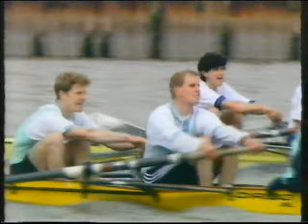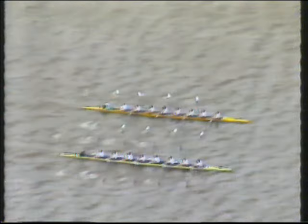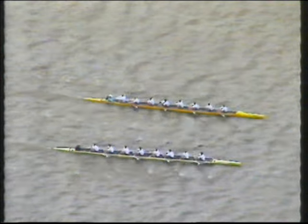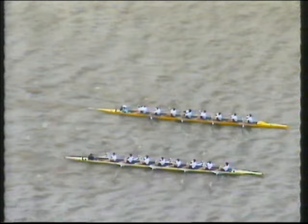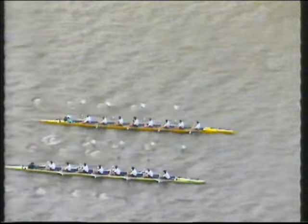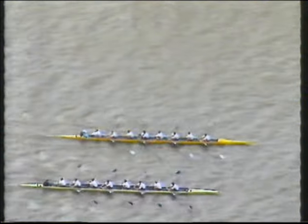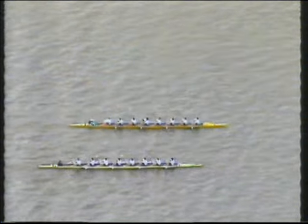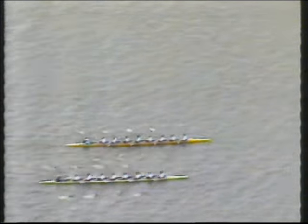Great shot there. You can see the two crews raking stroke for stroke. Cambridge now pulled up level with them, trying to get the psychological advantage coming towards Hammersmith Bridge, which is going to offer Cambridge a big advantage by way of bend. Well, many a time in recent years, the crew who've got the upper hand by Hammersmith have gone on to win comfortably, but this is a race which has the signs of going a long way past that.